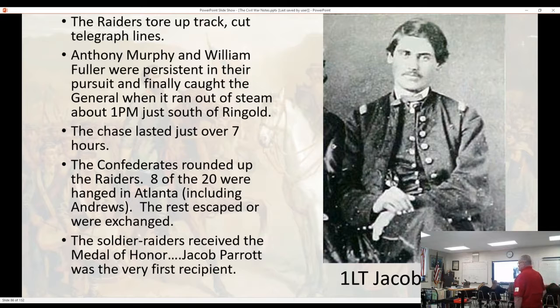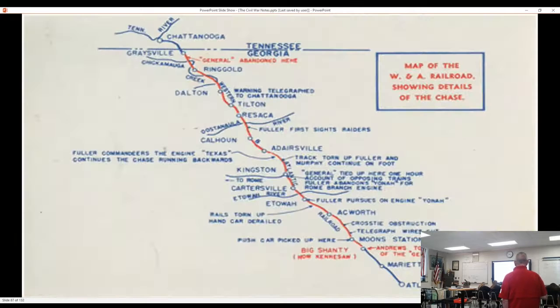All of the soldiers received the Medal of Honor, Congressional Medal of Honor. First Lieutenant Jacob Parrott is the very first to receive the Congressional Medal of Honor. If you look out in the hallway, all of the Medal of Honor recipients from Georgia are hanging on the wall out here, in case you've never stopped and looked at it. That's a pretty cool thing.